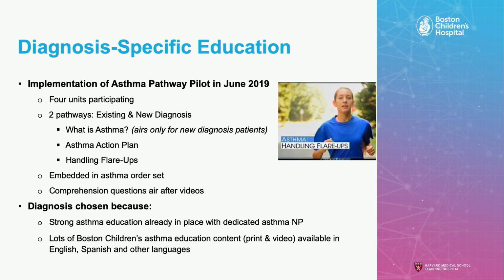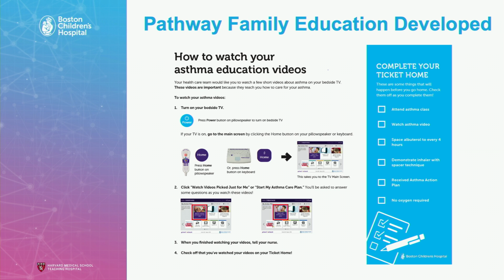And they had a great nurse practitioner that goes around and educates every asthma kid that comes in during business hour times too. So they already had a pretty good program, so we looked at how we can enhance that program and provide another method of learning for the patients as well. So they went live with the existing pathway, and then for the new onset, they ended up tweaking and using an order set format.